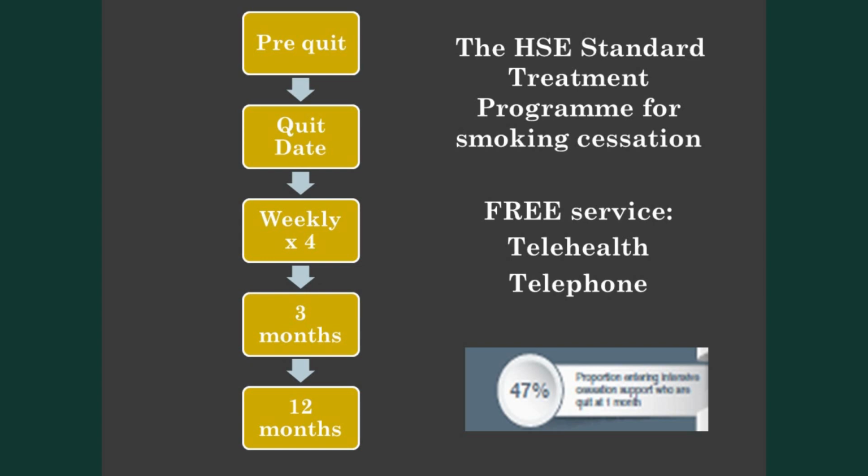The HSE Standard Treatment Programme for Smoking Cessation is an evidence-based behavioural support programme that is delivered at set time points during the person's quitting journey. Ideally, we like to meet with the person before they quit smoking and to work with that person where they're at in order to come up with the best plan for increasing the likelihood of the person successfully quitting. We again meet with the person on their quit date or as near to the quit date as possible, and for the first 4 weeks of quitting smoking we follow through. We also review at 3 months and again at 12 months how that person's quitting journey has gone. At the moment we deliver the service through the option of telehealth or telephone, and post-COVID we will be resuming our face-to-face clinics.